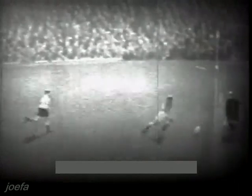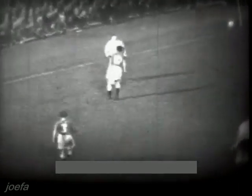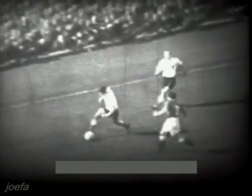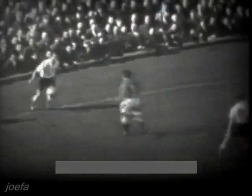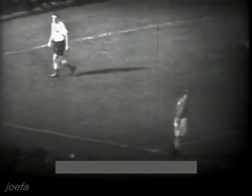Jensen, number 10. Peterson. The throw into England. Taylor. Throw. Corner kick.